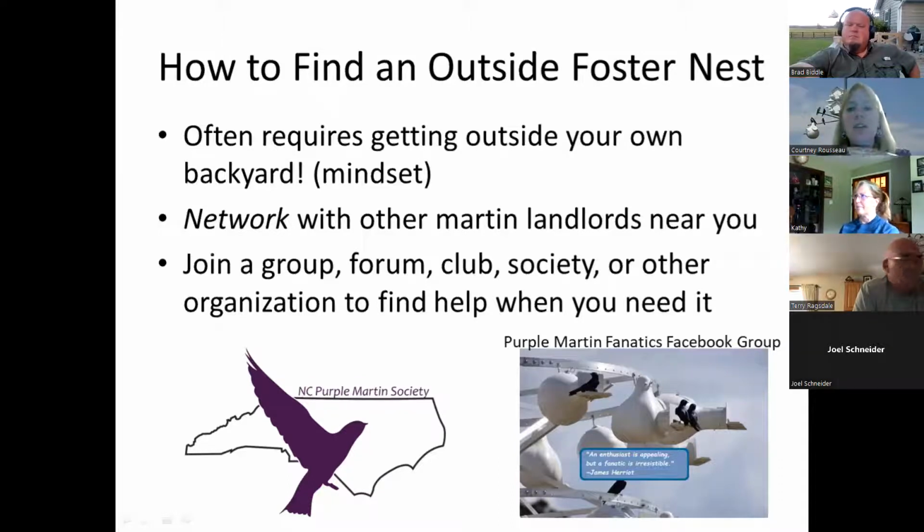So network, if you can, with other martin landlords near you. If you're driving down the road and you see that guy with a gourd rack 1 mile down the road, stop by and say hi one day. Who knows, you may need his help, or he may need your help one day. Or join a group, a forum, a club, a society, or any other organization to find help when you need it. And if you're here tonight, then you've already started that process, and we're happy to have you.